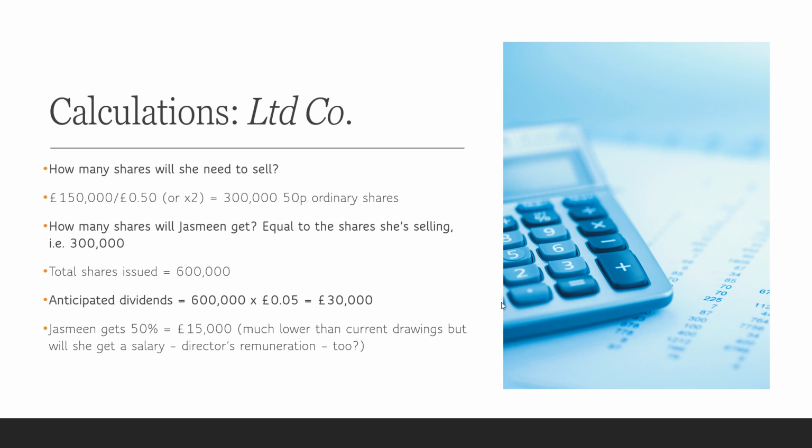But there might be something else to consider here. Will she be paid director's remuneration? Presumably, it doesn't tell us this, but presumably she'll be running the company and will pay herself a salary. But that's one of the limitations we would need to ask Jasmeen, because £15,000, if that's all she's going to get, would be a bit of a non-starter, I think, for her.